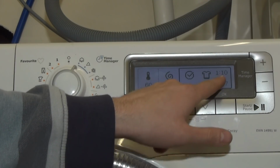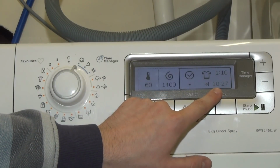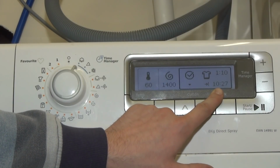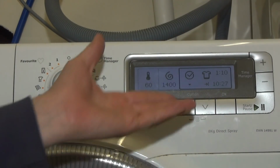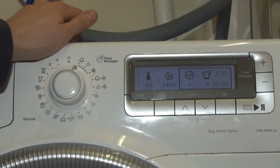Right, now here it displays how long it's going to be, and down here it displays what time it will finish at. So there's no point looking at the clock or even trying to figure it out, it just tells you. It's great. As long as that clock's set correctly, of course, which it isn't.